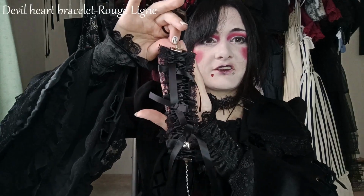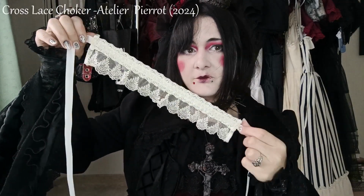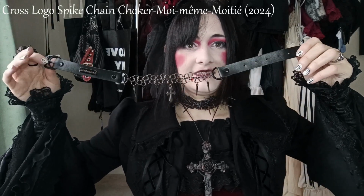So when I went to Yo's workshop, I got a bunch of stuff, and I got this bracelet because I don't have many bracelets, and this one is really cute, really versatile. It's black with a little silver charm, really easy to style. This year I also got another Atelier Pierrot choker, so since I'm so into Shiro this year, I obviously got the white lace choker.